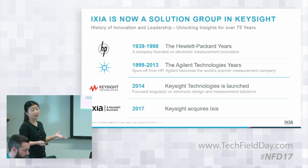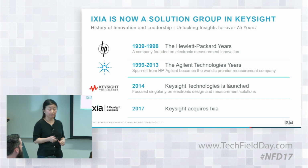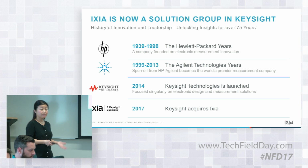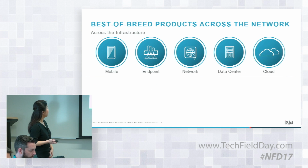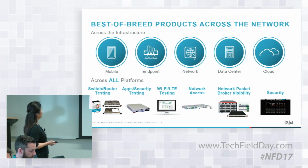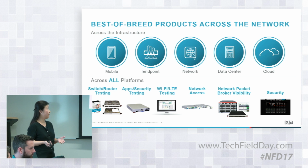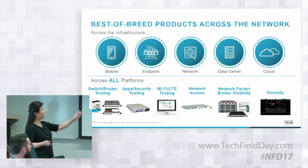Coupled with Keysight technology, we bring over 75 years of innovation in technology. Now we have the best solution in electronic measurement test, and also bring the best of network test and visibility. Ixia brings the best-of-breed products across the network. We are there end to end, because your overall experience is only as good as your weakest link. We have test solutions from mobile endpoints and IoT devices to network testing, data center, and the cloud. So we have test solutions spanning all the platforms.